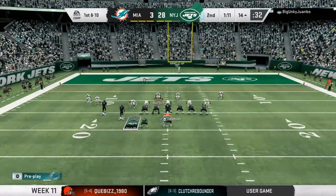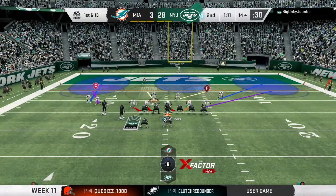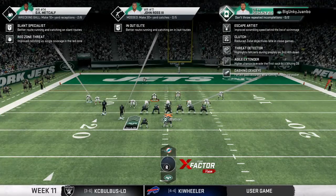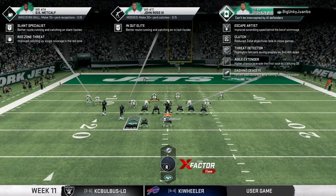Check 55 to Mike. Watch the run. They're running it. Shit. Under 10, under 10, 10.